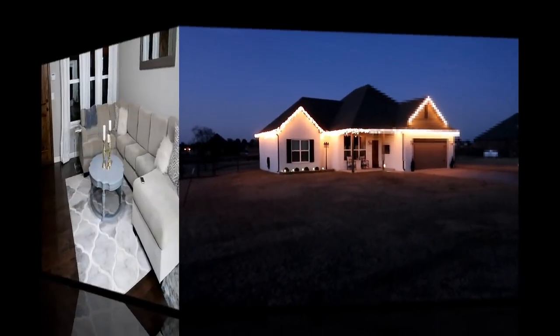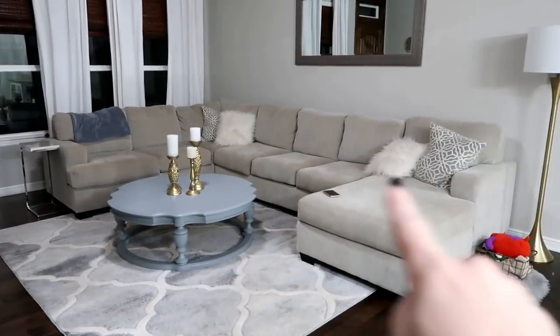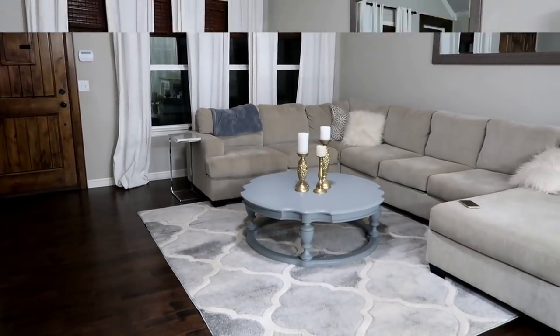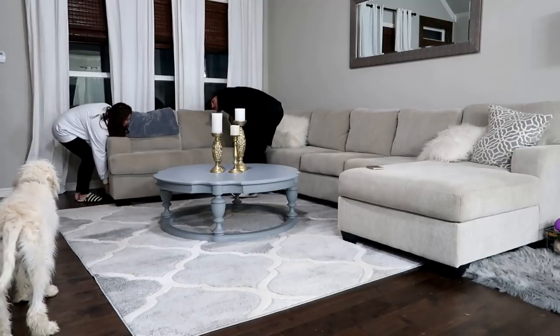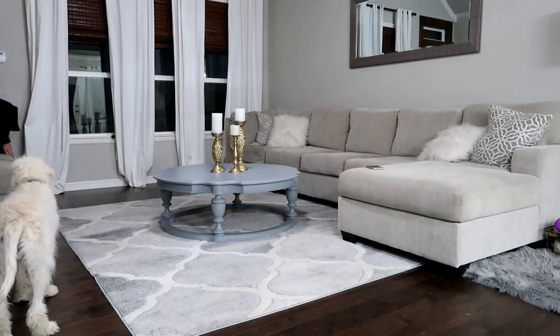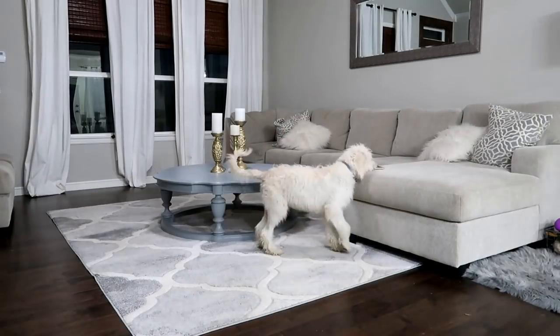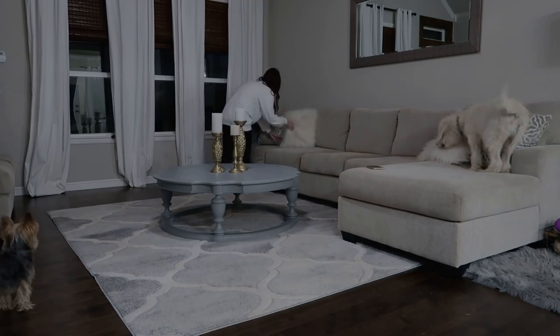Good job, Chase. Okay, now real quickly, we're gonna move this off just to get an idea of what this would look like without it. So if I wanna put my tree there, we're gonna work on that. Because you can't stop it from shining through.